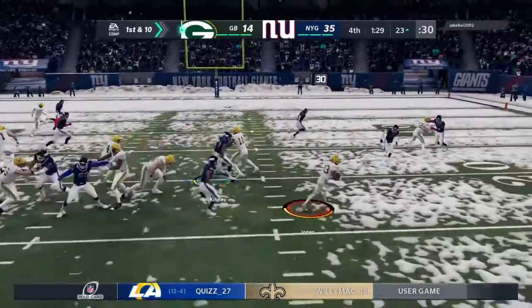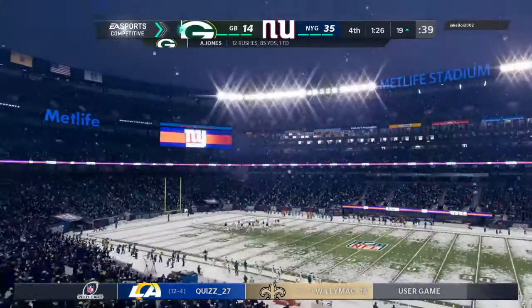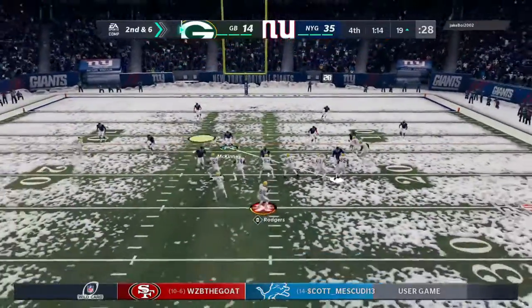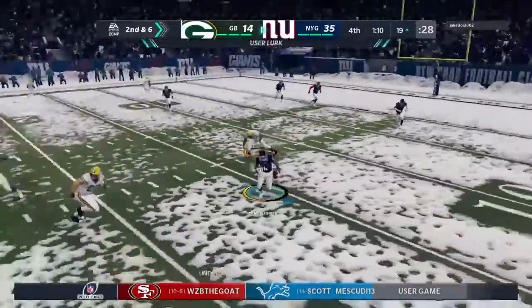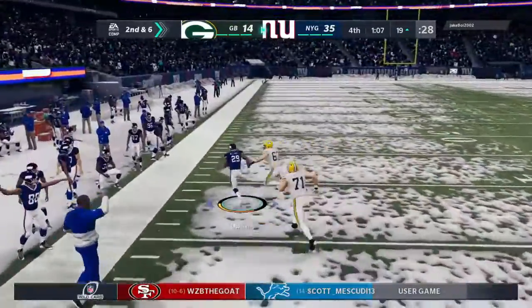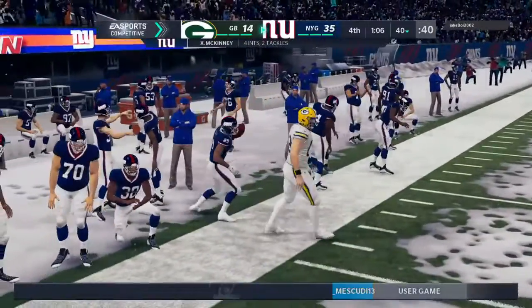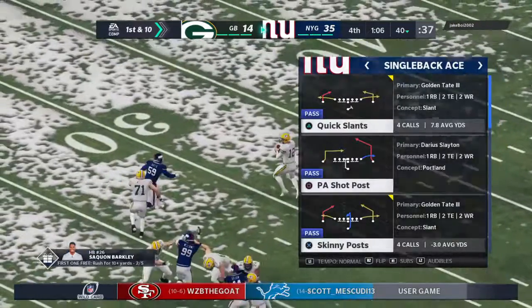Now a first down carry by Jones. It's a pickup of 4, and it'll bring up second down. Jones, the ball carrier. To throw on 2nd and 6, Rodgers. And now here is another interception. Picked off by Xavier McKinney. And give him now 4 interceptions in this game. That's only the 3rd time this has been done since the year 2000.